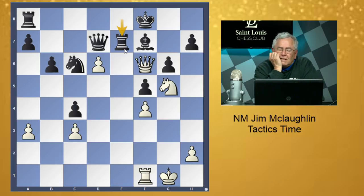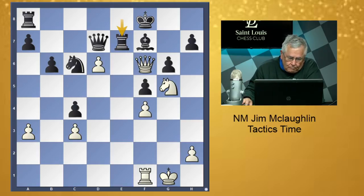So I was looking at this earlier today to refresh my memory on this puzzle. I've seen it before, and I was racking my brain. I couldn't really remember it. But it turns out there's a very nice move here. Is it knight takes e7? Yep. Knight takes f7.